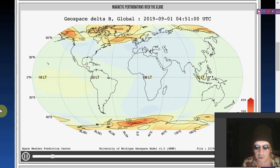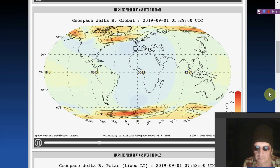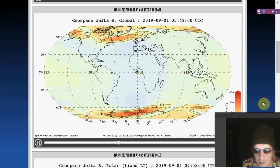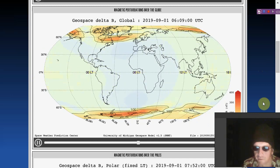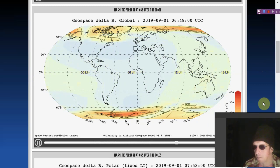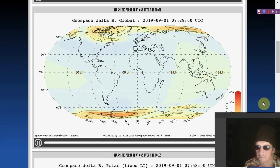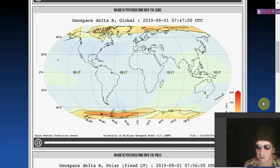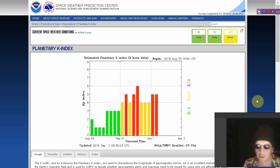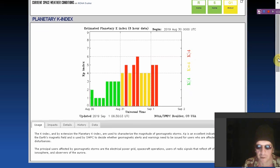Next, we're going to look at ground geospace magnetic perturbations. And we've got some. Pretty much global current flow here happening. And I would look into news stories today about power outages. Again, we have massive auroras here, so lots of stuff going on. The KP is still at 5, and to reiterate, we did reach a KP of 6 yesterday. Moving on.